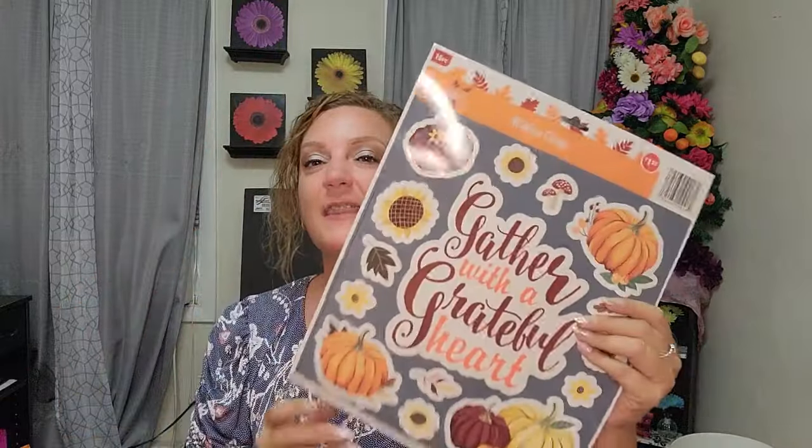I don't remember what holiday when I figured out that window clings work really well with Mod Podge and wood. I can't remember what I made. Anyway, it doesn't matter. So now when I see them, this is what I think.